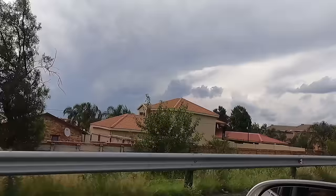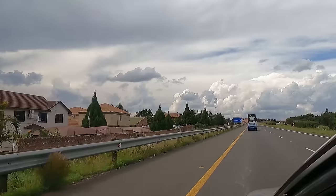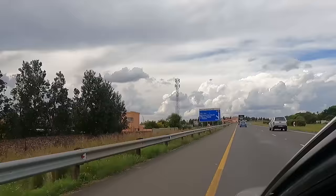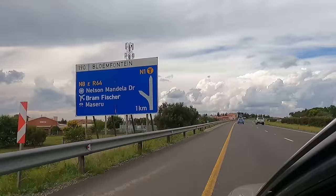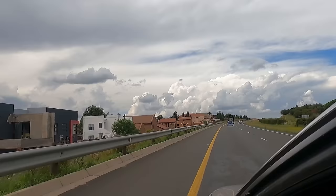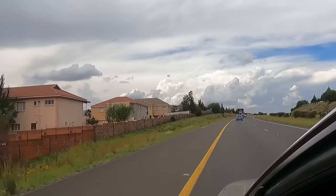So this is Bloemfontein, one of the capital cities of South Africa. The whole of South Africa has three capital cities. Bloemfontein, Pretoria, and Johannesburg. No, Durban. No. What about Cape Town? No, I think it's Bloemfontein, Pretoria. Are you sure of that? Johannesburg, Cape Town too. Wait, let me just confirm. So what is Pretoria and what is Cape Town? One is administrative, one is commercial capital, and one is something else, judicial capital.